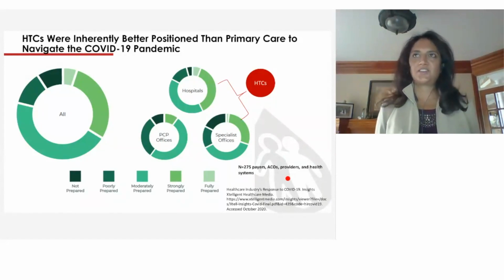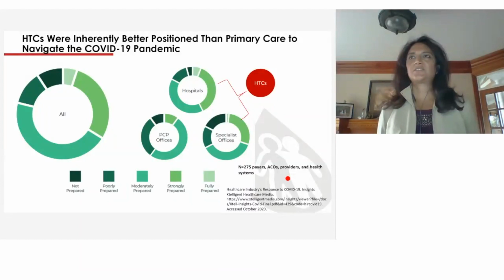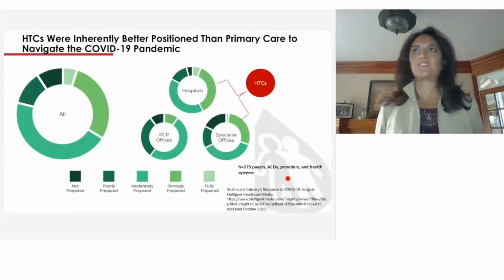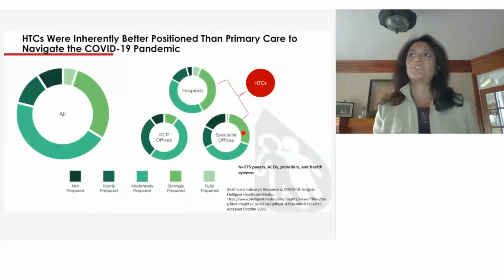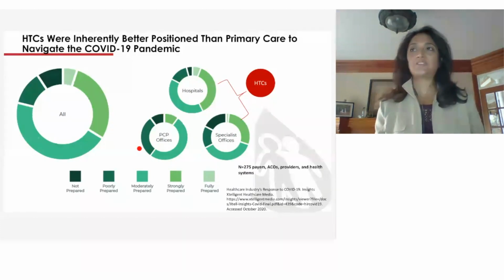So this is a slide to indicate where the hemophilia treatment centers were and to see that they were better positioned than, let's say, primary care to navigate through the COVID. The circle here is if you look at all patients and everywhere they go, and looking at the provider base, were they not prepared at all to do telehealth or take care of patients, and I'm saying telehealth just because that's really the main part during COVID-19, all the way through the circle to who was fully prepared. Most HTCs are either associated with hospitals or at least specialist offices, and you can see that for the most part they have more light green, to indicate they're more prepared than, let's say, primary care offices, where some didn't even have an electronic medical record, believe it or not, in this day and age. So definitely telehealth was not something they were ready for.